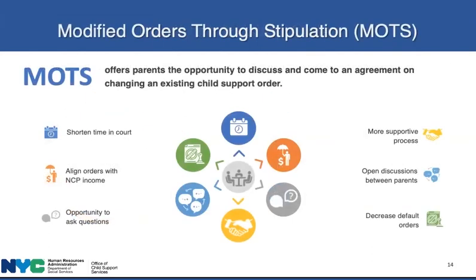Now, in the same way that we've developed during the pandemic a stipulation process for initial court orders, we also have MOTS, modified orders through stipulation. And again, this offers parents the opportunity to discuss and reach an agreement on changing an existing child support order. This is done by our customer service team. It gives both the custodial parent and non-custodial parent the opportunity to ask questions, to make sure that the orders are aligned with the NCP's income. It shortens the time in court. There's more support because you're not in a court setting with a support magistrate and a clerk and a busy calendar. It fosters open discussions between parents, and it decreases the number of orders made on default when the NCP doesn't show up and the judge just says, okay, here's what it's going to be.